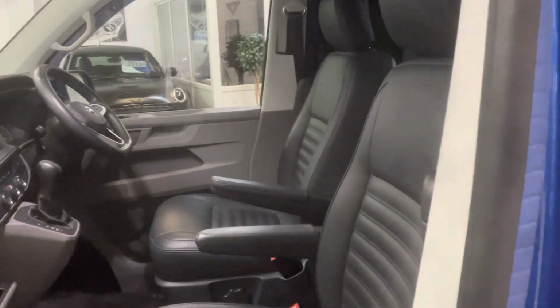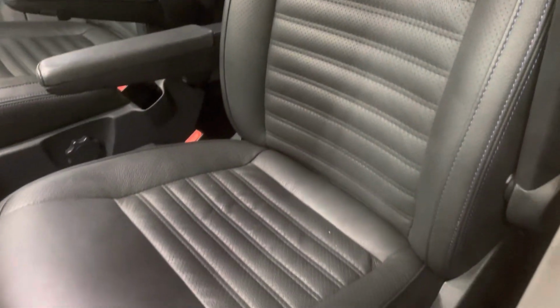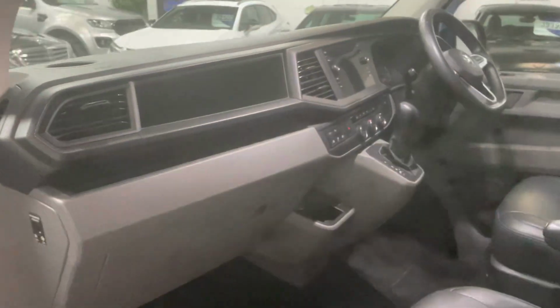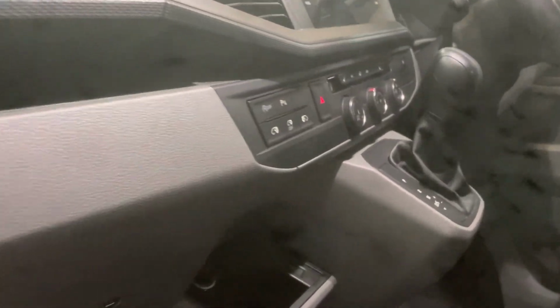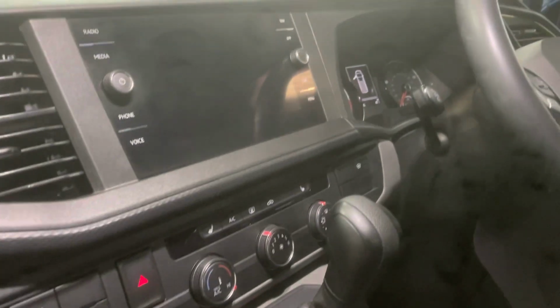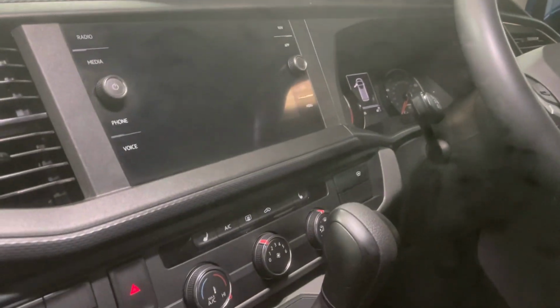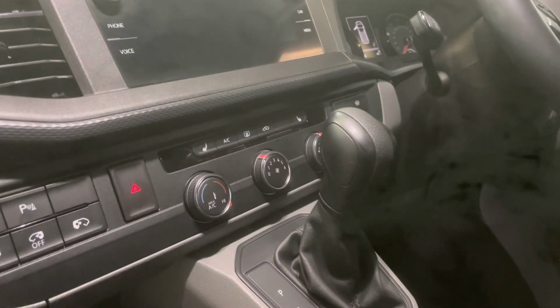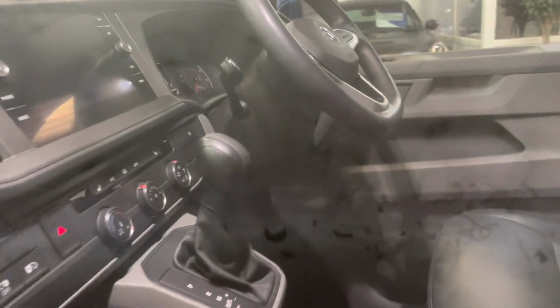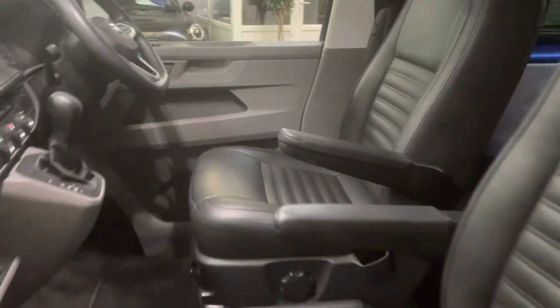As we move inside, we've got a black leather seating with contrast blue stitch, centre perforations. As mentioned, super factory spec. We've got twin electric sliding doors, Discover Media navigation system with wireless app connect, heated front seats too. Now, front and rear park sensors and aircon are standard on this vehicle, as is adaptive cruise control.